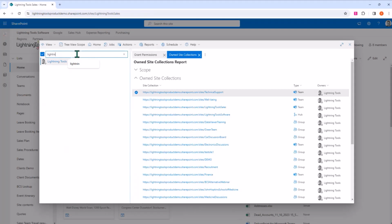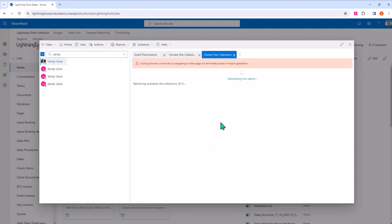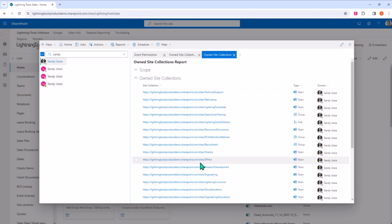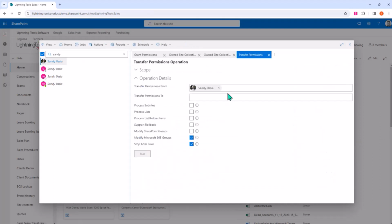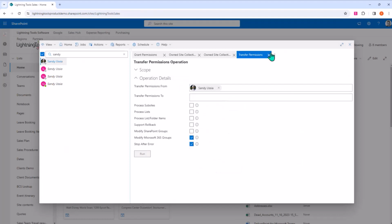So if I wanted to, for example, have a look at everything that Sandy is the owner of, I can run the site collection report against her and see all of the site collections that she is the owner of. And of course, we could go through and manage the permissions if I have the rights to do that. But equally, I could transfer the ownership as well. So if I decide that I want to take over the ownership of this site collection for whatever reason, I could do that and transfer that ownership across to me or to another user.